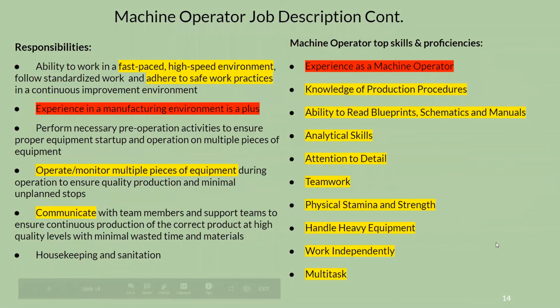We continue on to highlight the responsibilities, which include fast-paced, high-speed environment, being safe in your work practices. We also have experience in a manufacturing environment as a plus. Operate and monitor multiple pieces of equipment. Communication is very big. And then over on the other side, we have experience as a machine operator, knowledge of production procedures, things including analytical skills, attention to detail, being able to have a lot of physical strength and physical stamina, handle heavy equipment, and also be able to multitask.